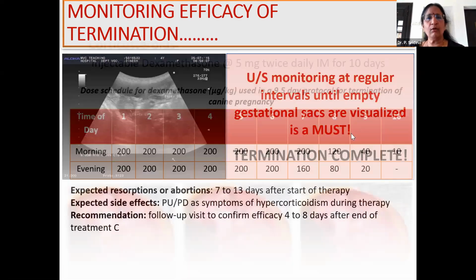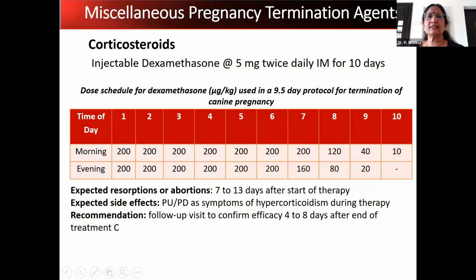Okay. So the other drugs, I would not suggest them to you, but again, since this topic is there, and I know there will be some questions that would come up with this: corticosteroids, can we use corticosteroids?